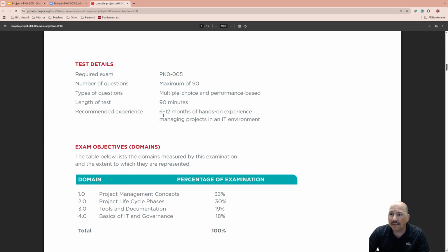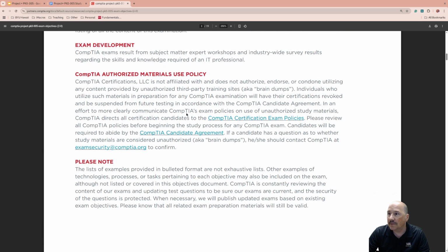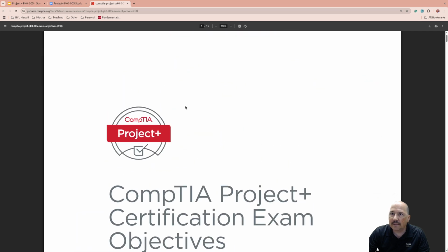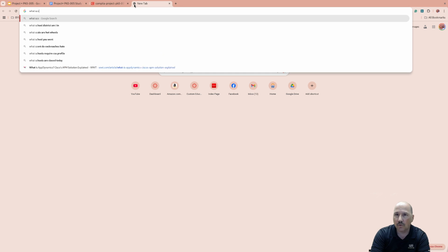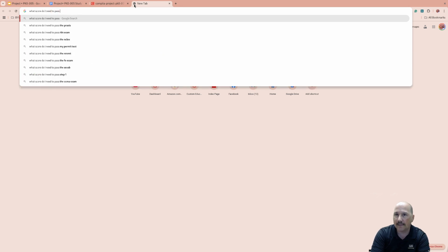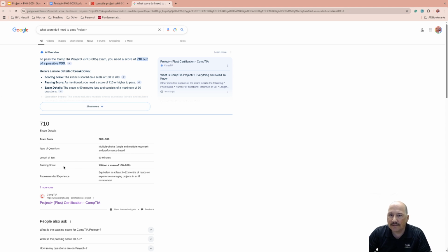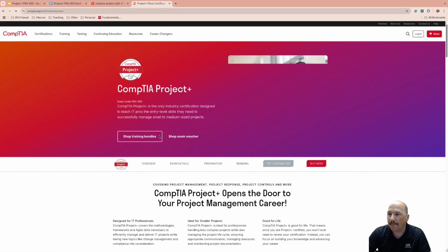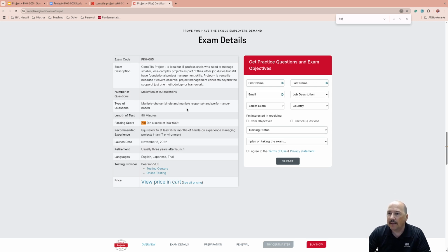so maximum 90 length of test. I don't see where the pass rate is. Oftentimes they tell you a pass rate, and I don't see it on this one. Let's see if Google knows. What score do I need to pass Project Plus? It says 710 out of 900. So this is coming from right here, 710 out of 900.